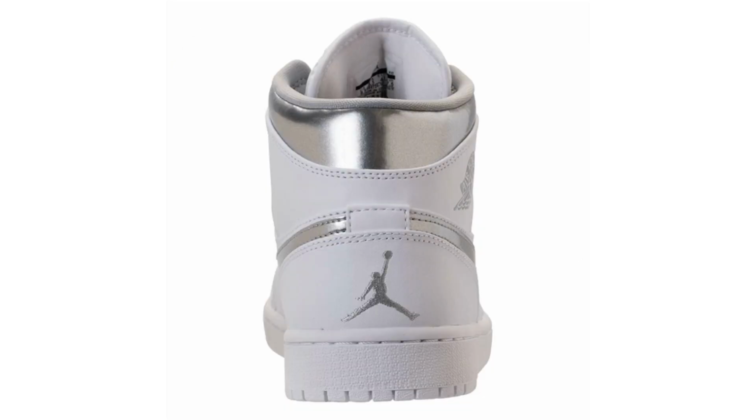Metallic silver lands on the swoosh, as well as around the collar and the wings branding, and the Jumpman on the heel. So these are available now. They just dropped at finishline.com. Retail is $110.